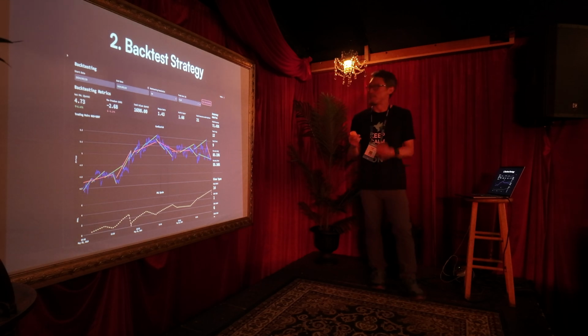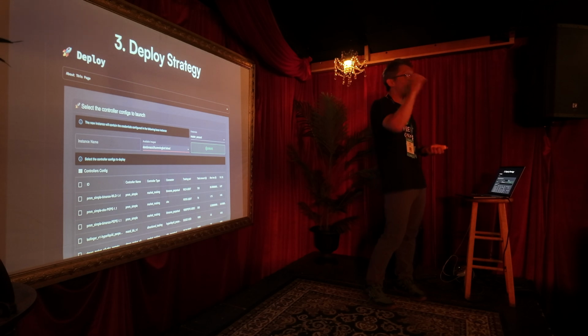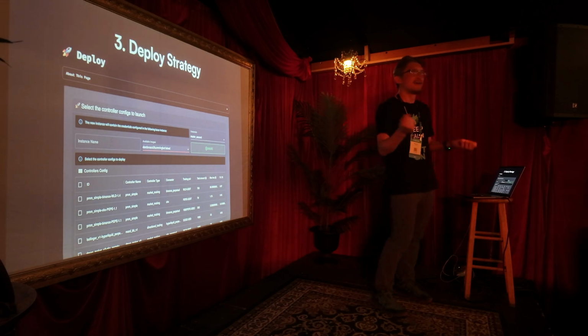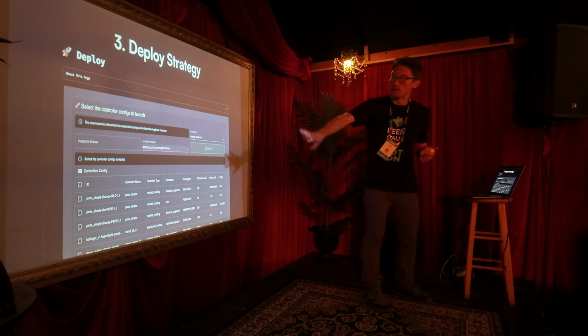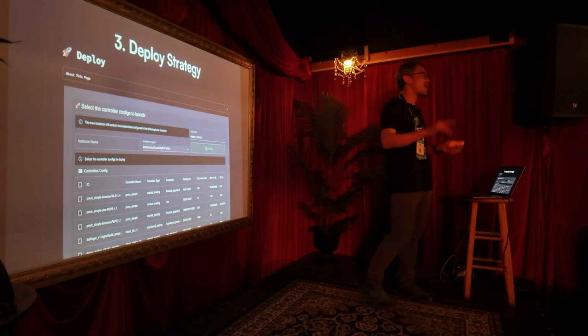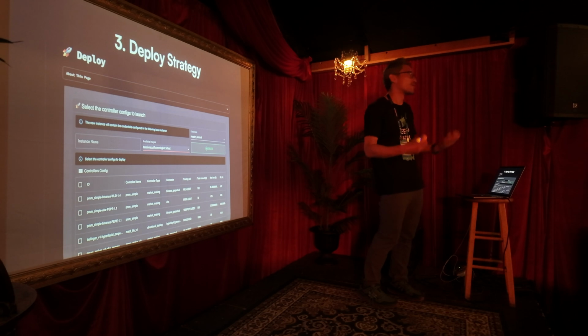Okay. And finally, after you backtest it, now you can deploy it. In the past, once you had a config, you had to load it in Hummingbot and start the CLI. It was a mess. Today, you have all your saved configs. Just check them, launch them, and now you have 5 individual strategies running in a single instance. This gives you a lot more power to iterate faster on your strategy.